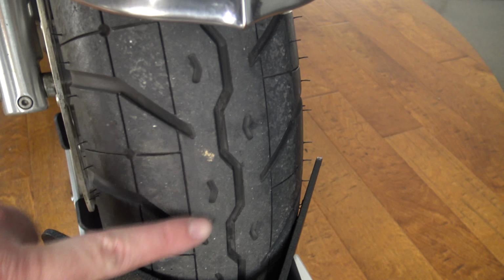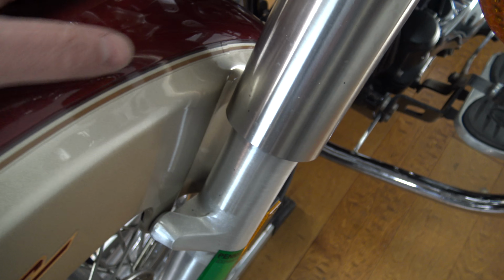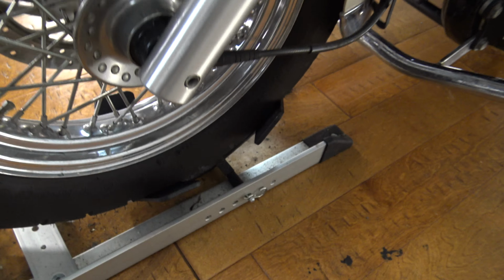This tire seems to be in good shape. That's got plenty of life left on it. And this front fender, there is a chip right there. I want you guys to get in close and see that. And there's another mark here on the top, but it doesn't look like this bike was down. There's not any deep gouging or giant dents or anything. That marking on the rear fender and some light markings here on the front fender with that one chip.